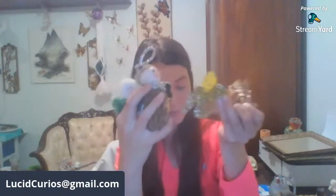And lastly, I think this is a pretty Celtic angel as well. And she's playing her little flute. And you will get all four ornaments for $5, number 14. $5, number 14.